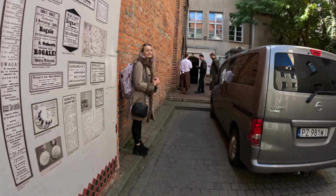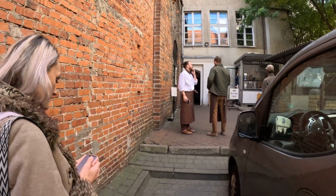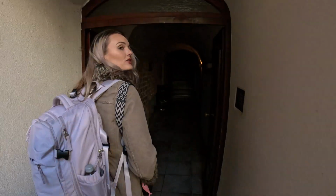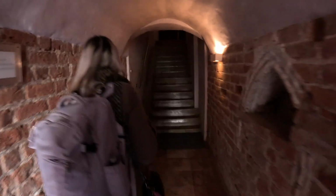It's not a croissant. It's a Rogalowe. Prepared to be blown away by a Rogalowe. Ooh, I'm smelling savory, deep fried chicken.